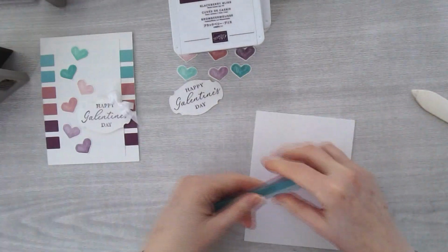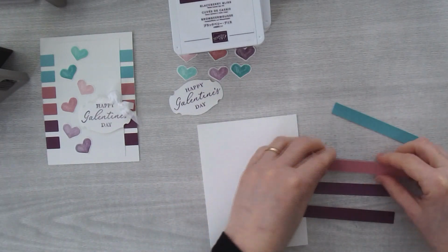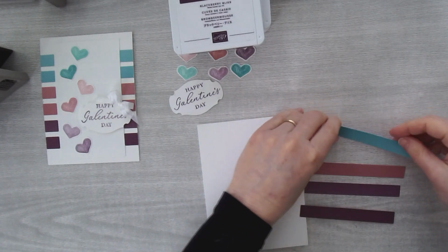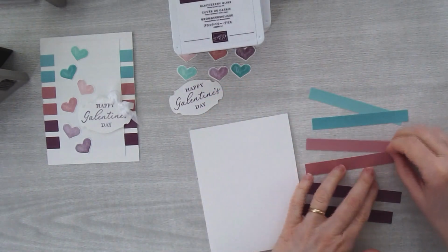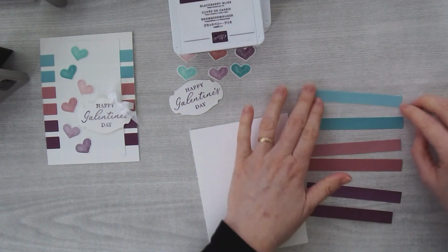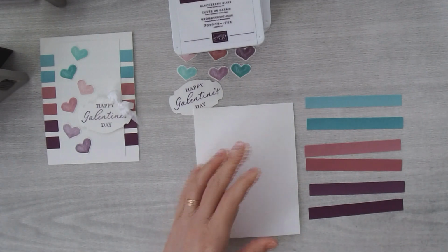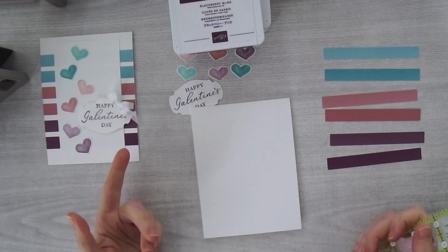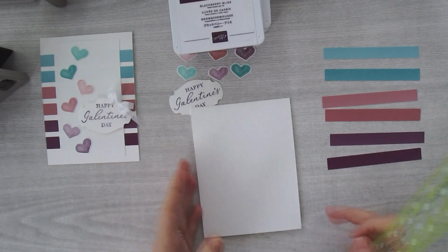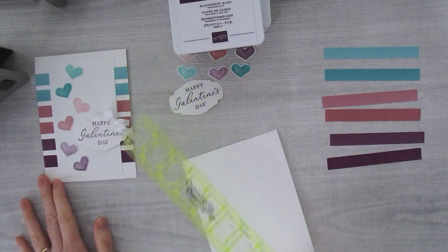And I pre-cut some strips of the Oh So Ombre paper. So these strips here are, oh, I've got a lot of them here. Let me put them in order. They are 1/2 inch wide and they extend all the way across, so they're 4 1/4 by 1/2 inch. I have 6 strips. The original card had 5, so you can really choose how many strips you put on there, but I had 6 hearts, so I decided to do 6 strips.